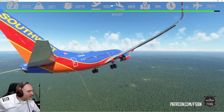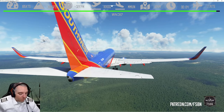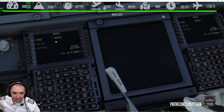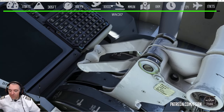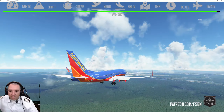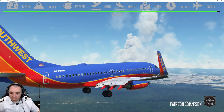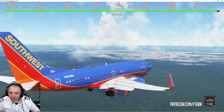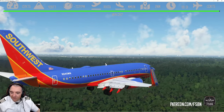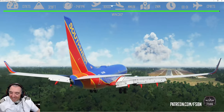I'm going to fast forward it as well. All right, let's get the flaps in there because it just looks cooler. Hang on. Positive rate of climb. All right, flaps set. Let's get back outside. Okay, I'll fast forward it now. We're all set and ready to go here. I want to see how close I came to those trees. Looks are deceiving, right?